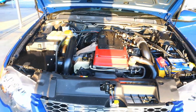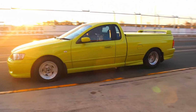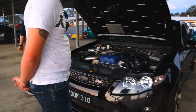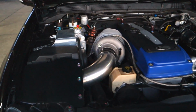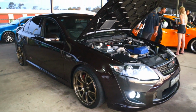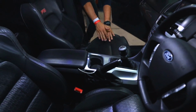Hell yeah, this thing's a weapon. This thing does not sound like a Barra, but it most certainly is. What on earth? So this is the car that we're gonna be going in first. It's a 650 horsepower F6, running a Borg Warner tri-mount turbo setup. This thing is absolutely beautiful and I'm so keen to feel how this thing goes. It's also manual. How mad's that?